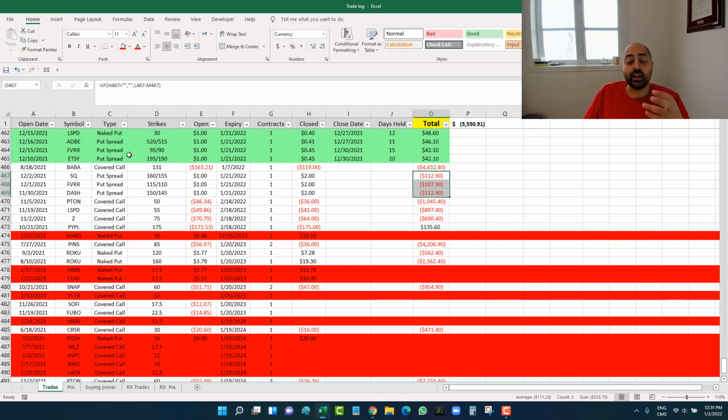If it's breached, then I'll think of rolling it by adding a contract or rolling it as a naked put. We'll see then, or even taking the loss, or maybe even selling a call spread right now to reduce some max loss. All right, Baba here.